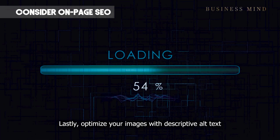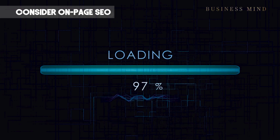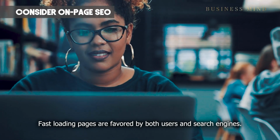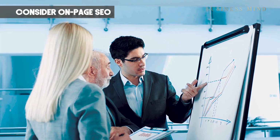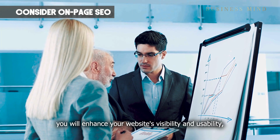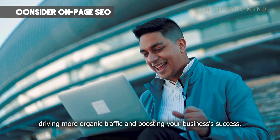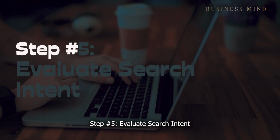Lastly, optimize your images with descriptive alt text and compress them for faster page loading. Fast loading pages are favored by both users and search engines. By mastering on-page SEO, you will enhance your website's visibility and usability, driving more organic traffic and boosting your business's success. Step 5.